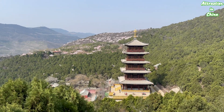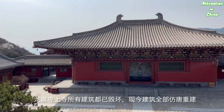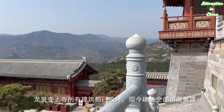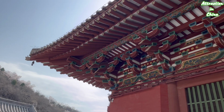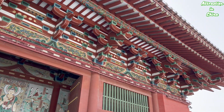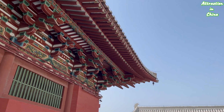This is the view. I'm now in the upper temple. The entire upper temple was destroyed in history, so everything was rebuilt according to the Tang Dynasty statues or temples. In Tang Dynasty, a lot of red colors was used, and known for the huge brackets and a stretching eave.